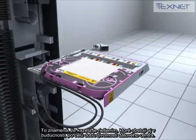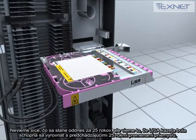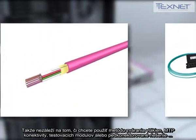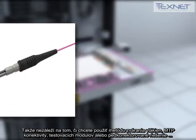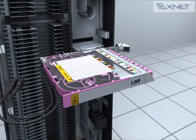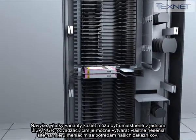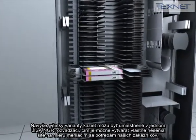This means that the fibre tray is future-proofed for the lifetime of the data centre. We don't know what will happen in 25 years from now, but what we do know is that the LiSA fibre tray was capable of coping with the previous 25 years of industry change. So it doesn't matter whether you want to use fusion splicing, MPO connectivity, test modules, or factory terminated systems. The LiSA fibre tray can do it all. Furthermore, all of the different fibre tray types can be mixed and matched in the same LiSA NGR to create customized solutions tailored to the evolving needs of our customers.